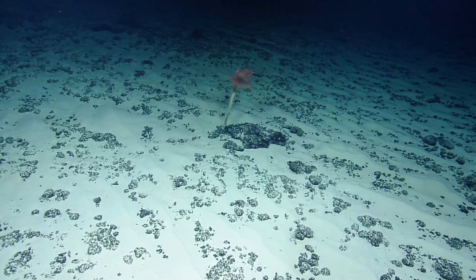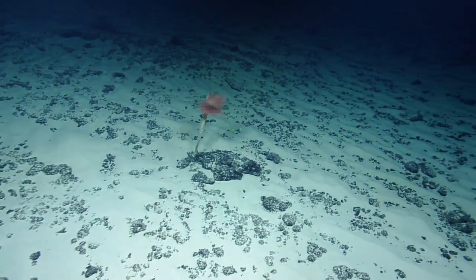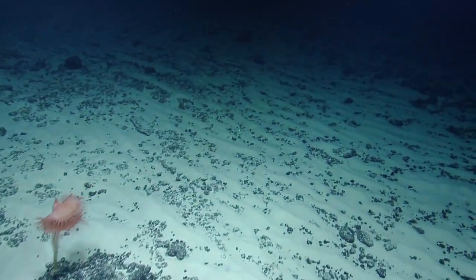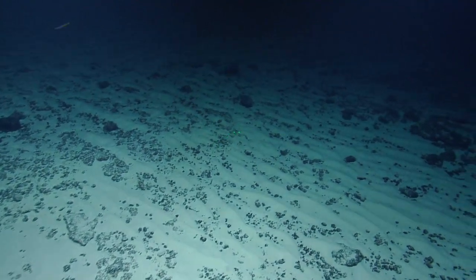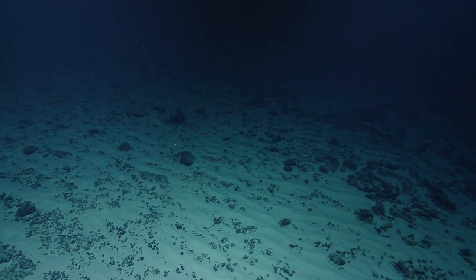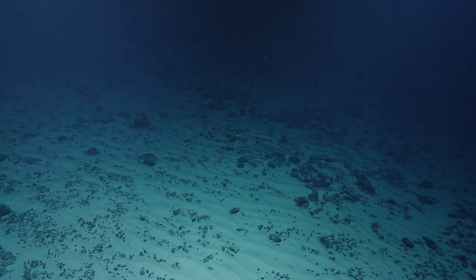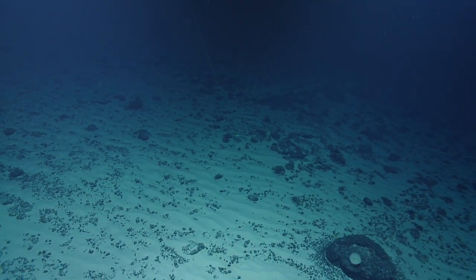Where's the sponge? To the right, out of the frame. Up and to the right. I don't see it in Atalanta. I saw it right when it was going out of frame. You've got to go backwards, and to the right. I think it's going to be out of our reach probably. There. That one.